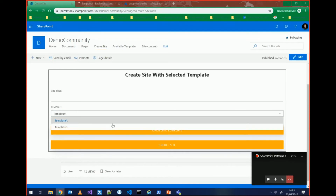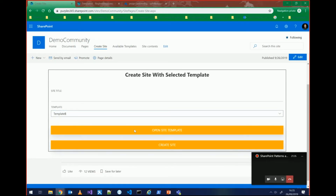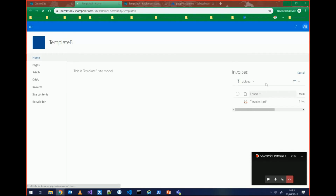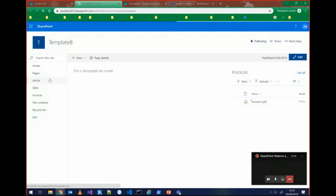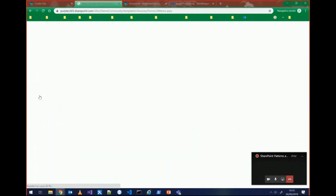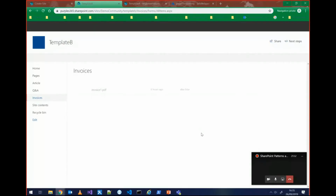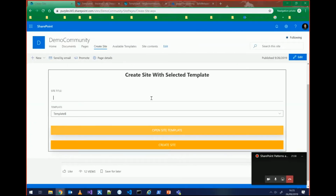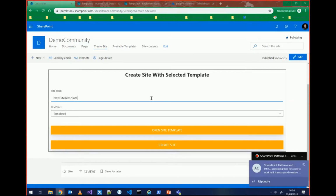If we take a look at the other template, the V1 is a bit different. It has a document library web part on the page, and I created two different pages, one article, one Q&A, and I also created a document library called Invoice, with a PDF inside. So here I can say new site template B.